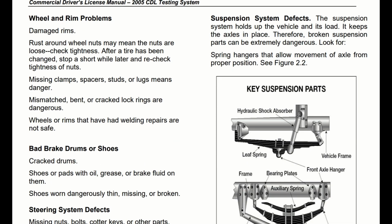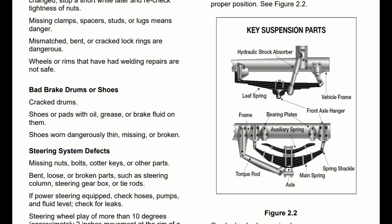Suspension system defects. The suspension system holds up the vehicle and its load. It keeps the axles in place. Therefore, broken suspension parts can be extremely dangerous. Look for spring hangers that allow movement of axle from proper position. See figure 2.2, key suspension parts.